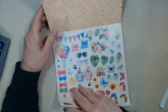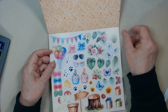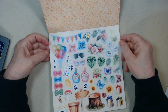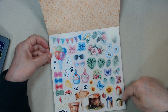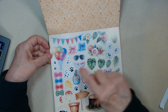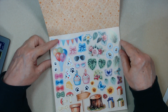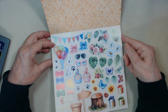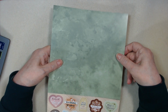So we have 4 sheets of this one, and you have to fussy cut them. They are not perforated. That's the only thing I don't like because I don't like to fussy cut. But some of these are pretty easy. Most of them actually are pretty easy. Sometimes the smaller things like the glasses and this banner will be kind of an issue for me, but otherwise it doesn't look too hard to cut. And there's 4 sheets of those with just green on the back.